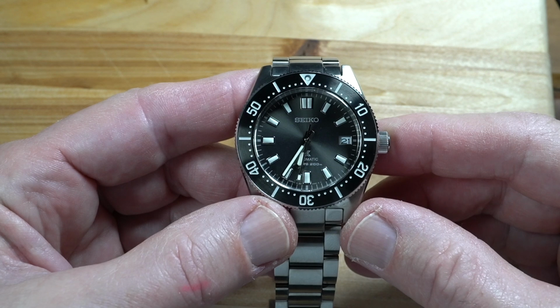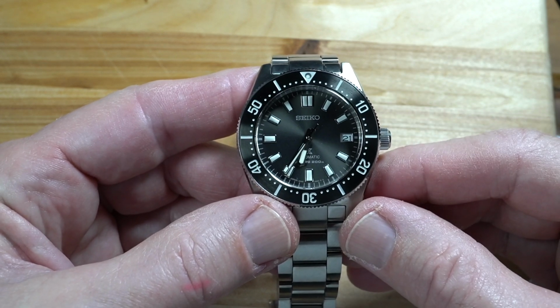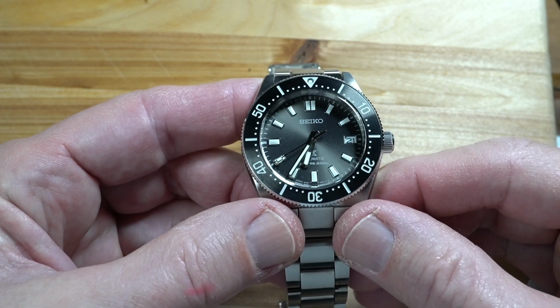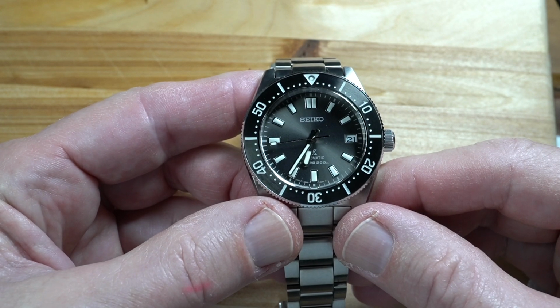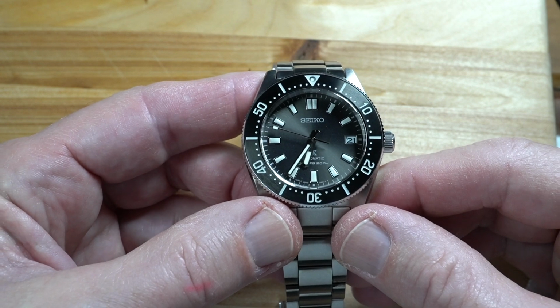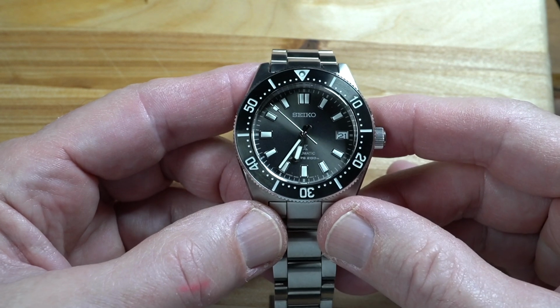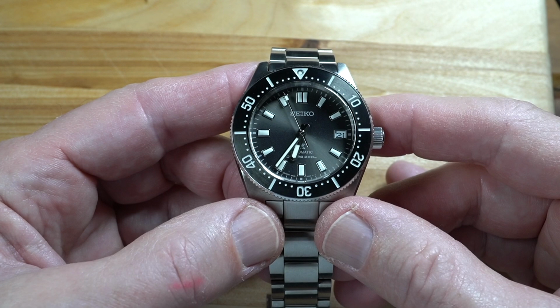We are following up on this Seiko SBDC101. If you caught my last episode, you heard that I received this watch and it had a bad 6R35 movement, bad in that it had no power reserve. The watch would run for 3 or 4 hours only and stop. So if you missed my last episode, I'll give you the long story short.